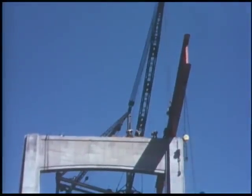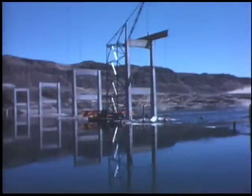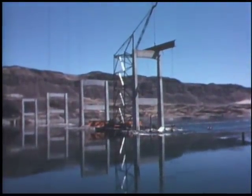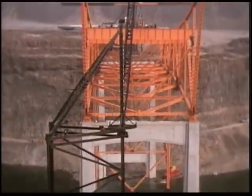The piers were all erected by another contractor. So when I went to work for American Bridge, all we had to do was actually erect the bridge itself, put the steel in place.